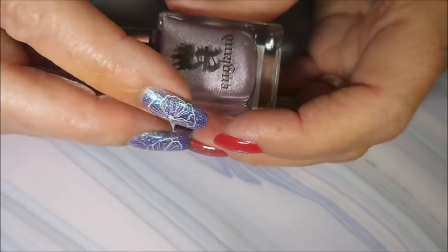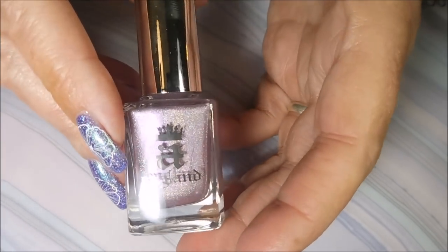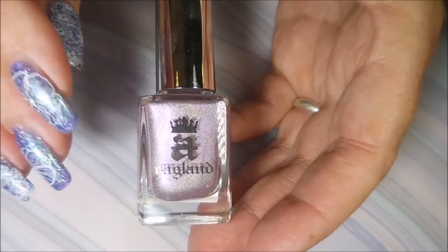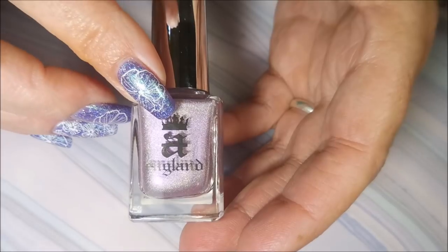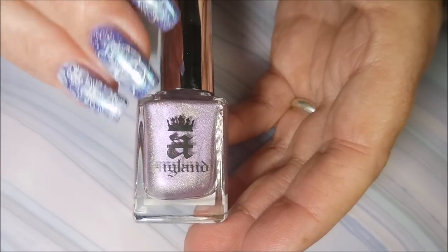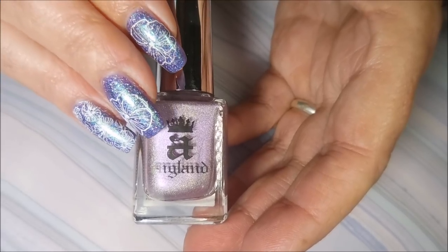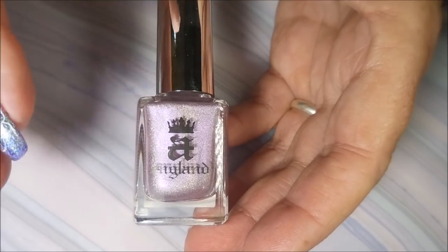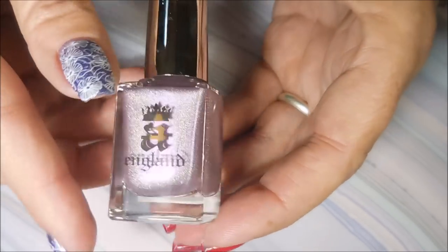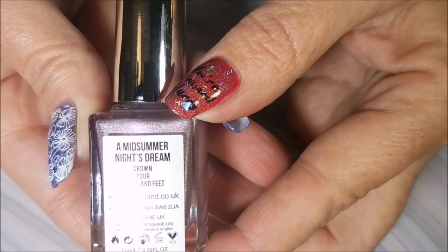Now, up until, I guess, a few months ago, my AEngland collection consisted of maybe four or five polishes, and it's just exploded. I've always loved this brand. The formulas are impeccable. You just will not find a better polish. To me, hands down, they're the top, and they're what everybody else wants to be. So let's get started with these. This is A Midsummer Night's Dream.